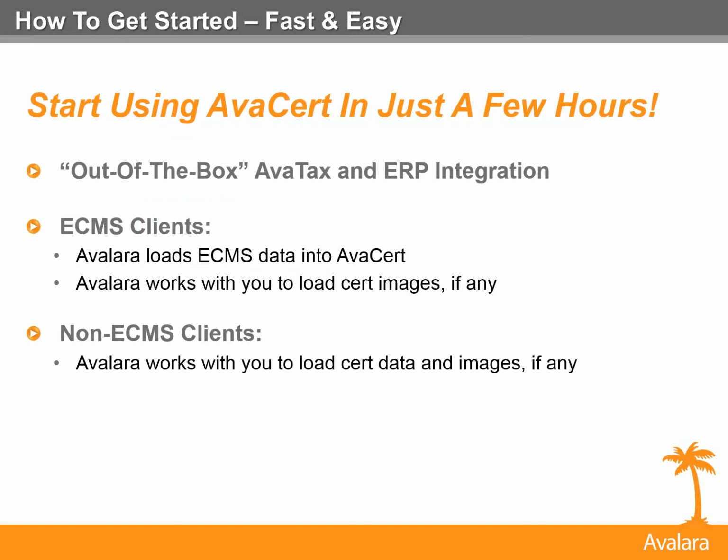So you can start using Avitax Cert really in just a few hours. It can be used as a standalone, or you can use it with the calculation module as well. For any of our customers that are current Avitax Calc customers that are utilizing the ECMS function within Avitax Calc, we can actually load that information into Avitax Cert, and then we can work with you to get those images in there. And those customers that aren't a CALC customer or that aren't using ECMS, we can help load that certificate data and those certificate images anyway.